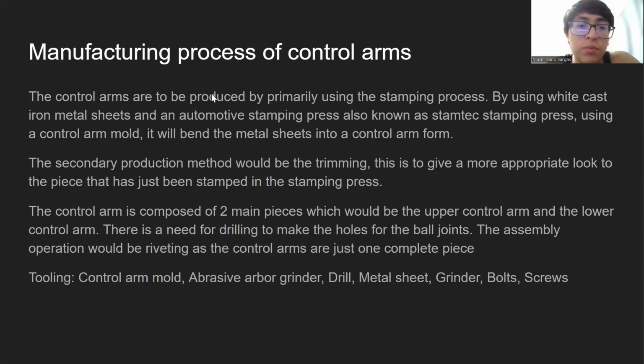Manufacturing process of control arms. The control arms are to be produced primarily using the stamping process, using white cast iron metal sheets and an automotive stamping press, also known as a Stamptech stamping press. Using a control arm mold, it will bend the metal sheets into a control arm form. The secondary production method will be trimming. This is to give a more appropriate look to the piece that has just been stamped in the stamping press.